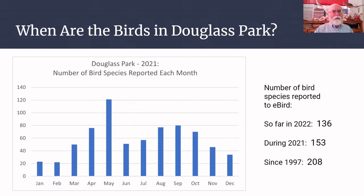In the wintertime, January and February, there are birds in the park, but not that many. But starting about March, migration season begins for the spring and numbers climb, sometimes exceeding 120 birds found during the month of March. Numbers drop again during the nesting season, June and July, and then they start creeping up until about October or November, and then they start creeping down into the winter again.